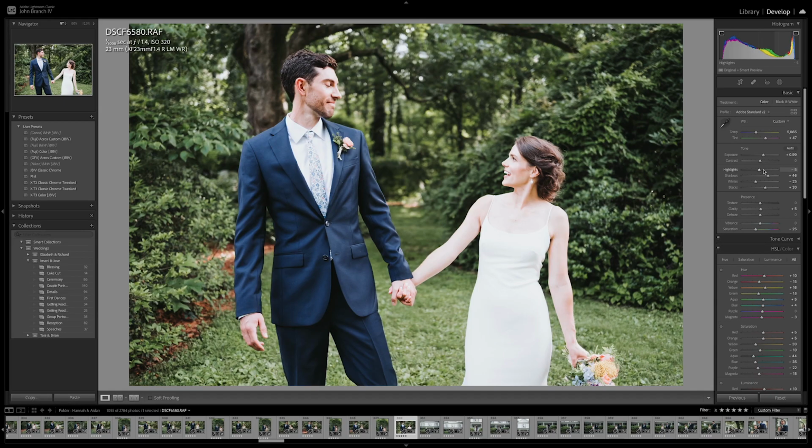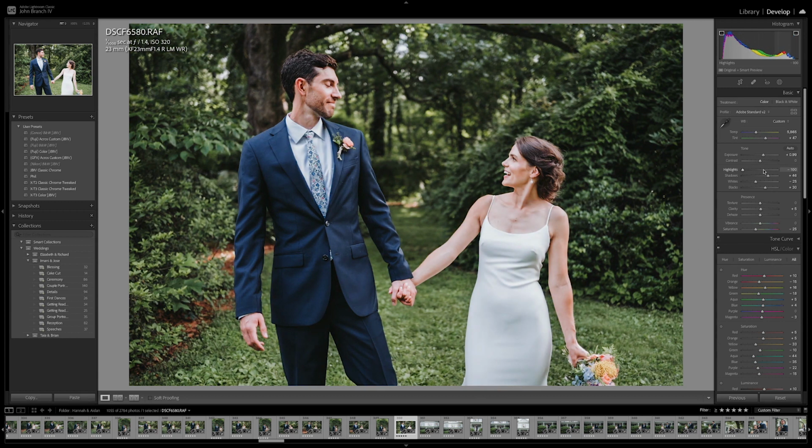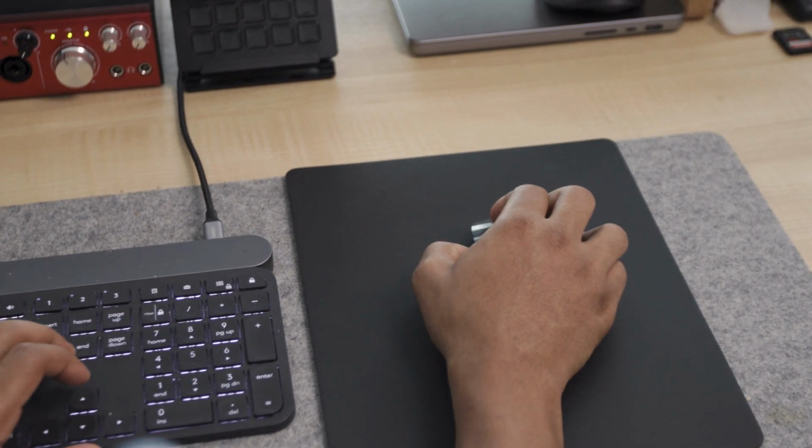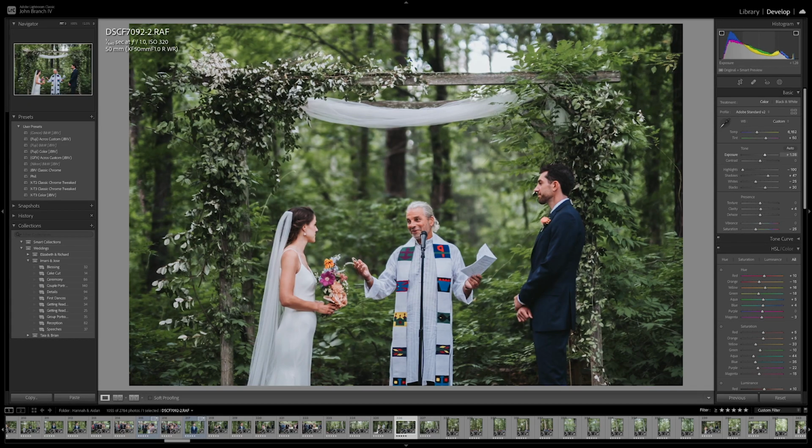My highlights and shadows are probably the main part that I always work on. I love to save my highlights, and I can still get a nice, beautiful white look to my photos even though the highlights are turned down. I usually am working with that with my exposure. The exposure is what helps everything still look bright even though my highlights are down.